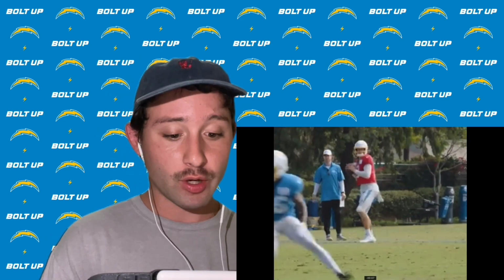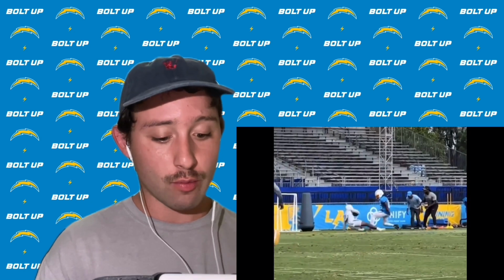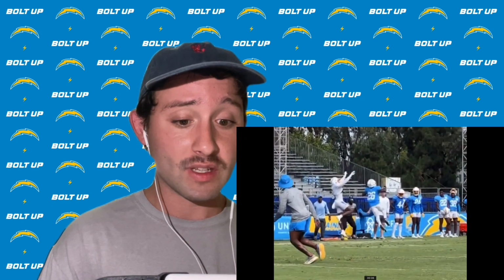If that ball is not perfect, he's getting the interception. He's a playmaker, but he is small. And that's the thing. Josh Palmer, you could see how high up he gets with that one hand. That's a huge leap. I don't know who's going to be covering that, who's going to be able to reach up that high. Josh Palmer is a very good receiver. He's a great receiver to have. Our receiving group is stacked, so good to see that.